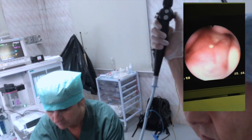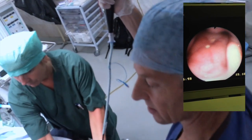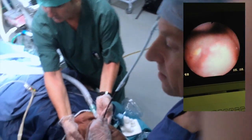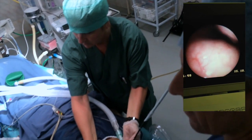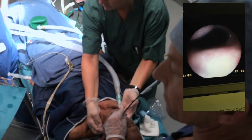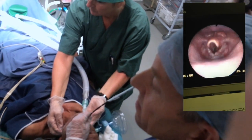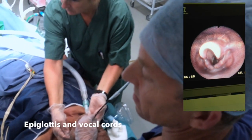Okay, so we're in the back of the nasopharynx now. We've navigated the nasal cavity. And Gru is kindly doing a jaw thrust for me. A little bit of a narrow space here, so try and find a clear spot to go around. Some secretions here. And that's the epiglottis in the distance there. Nice view of the epiglottis, larynx, arytenoid cartilages.